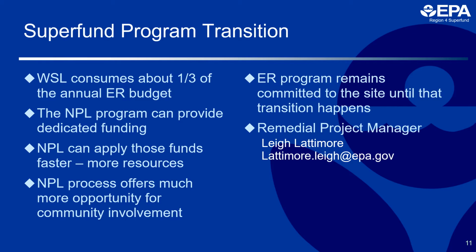And I want to finish up tonight by saying that, for the time being though, the ER program is not going anywhere. Region 4 remains committed to providing the required resources for the site up until the time the remedial branch takes over, which is expected to happen in the spring of 2023.